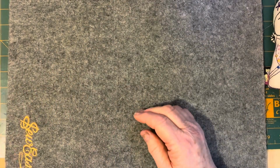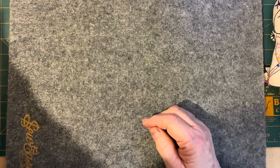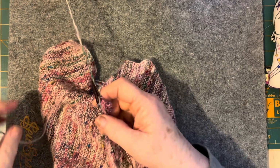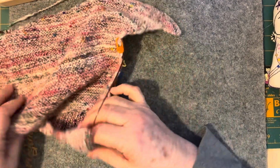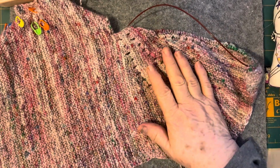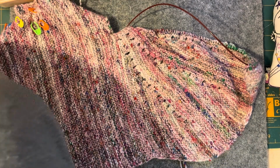And the last of the... I took a commission. I shouldn't have, but I did. My hands are not really up to knitting anymore. I had to replicate this vest that I've made.